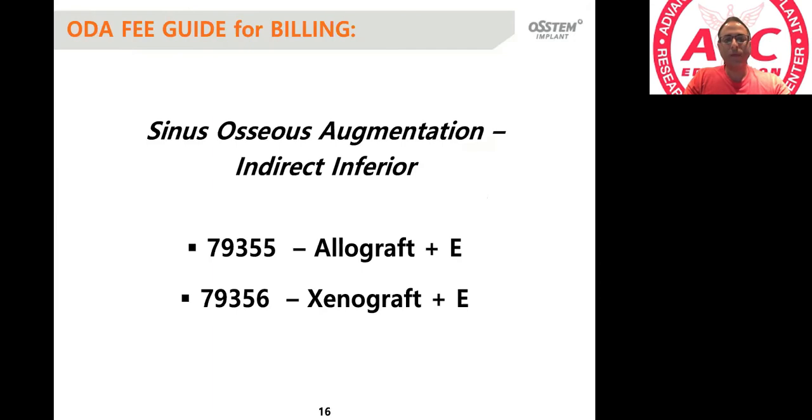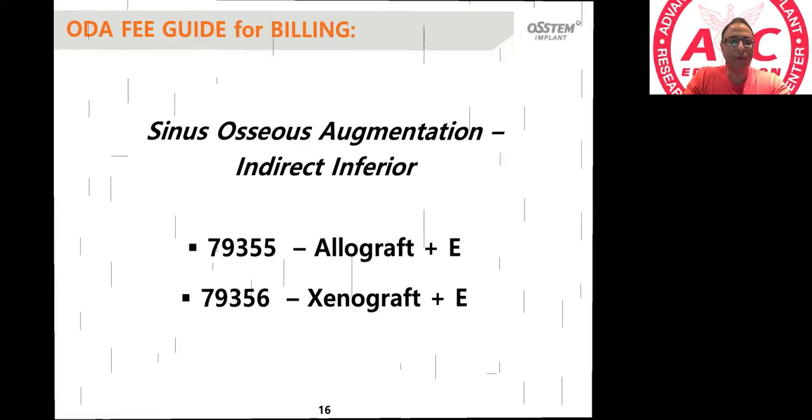This is the code that you would all use. This is, again, in Ontario. So for those of you who are out in BC or across Canada, look up your code, but it's an indirect. And if you're using allograft, or something like BioOS, then you would put the xenograft code in as well.